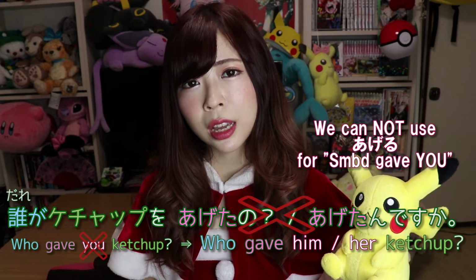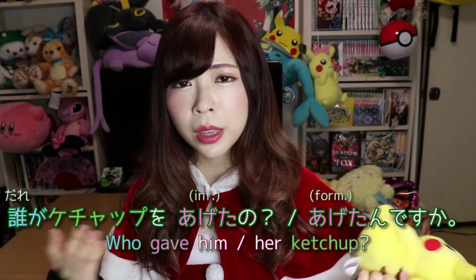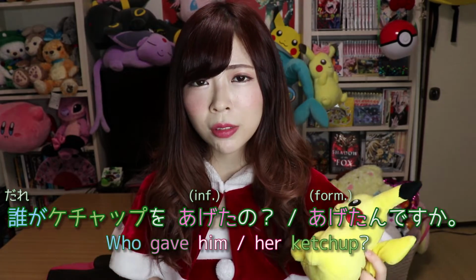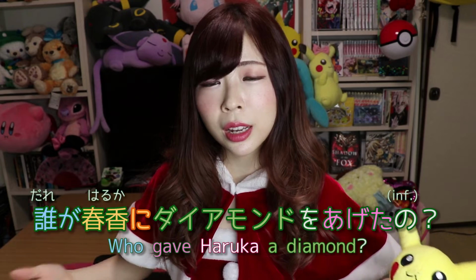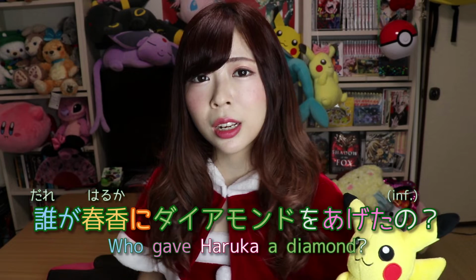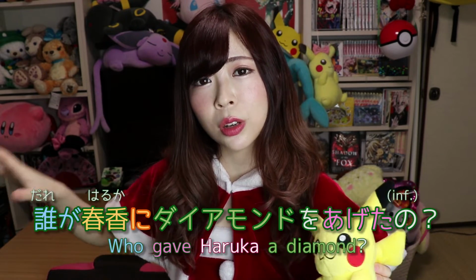This sentence 誰がケチャップをあげたの or just あげた would sound like who gave person A ketchup. So it doesn't sound like I'm talking to Pikachu like who gave you that ketchup. We're still talking about Haruka and Pikachu only said like Haruka got diamond. And I was like, who gave Haruka diamond? I would say 誰がはるかにダイヤモンドをあげたの? So that's the situation I would use あげる.